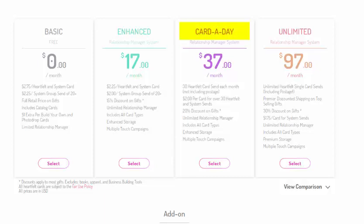I do track to make sure that this is a good use of our resources, our time, our money. And so I do track how many cards we send each month to make sure that we're getting the most out of our package. If you are really going to use Send Out Cards as a primary marketing and relationship manager tool, then absolutely go with the unlimited, the $97 a month package, because then you're not paying postage.